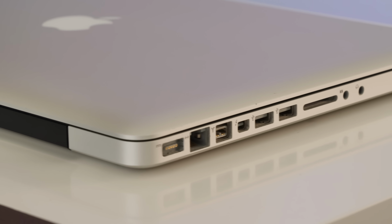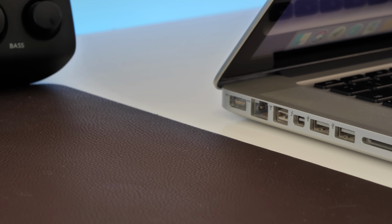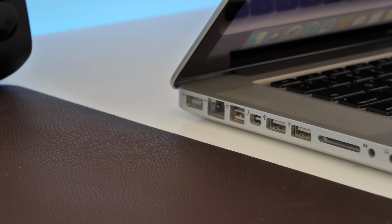Now, the only caveat with this machine is it's a 2011. And a lot of people would probably say, why would you even bother with a 2011? The graphics are just gonna fail. And to that I would say, who cares? If the graphics fail on this thing, chances are I'd still be able to get more than 140 bucks for this machine, even in that state.